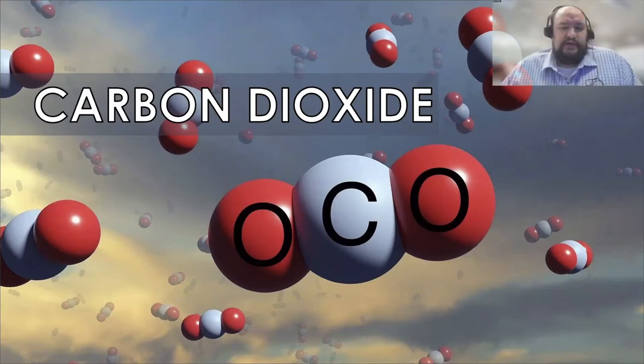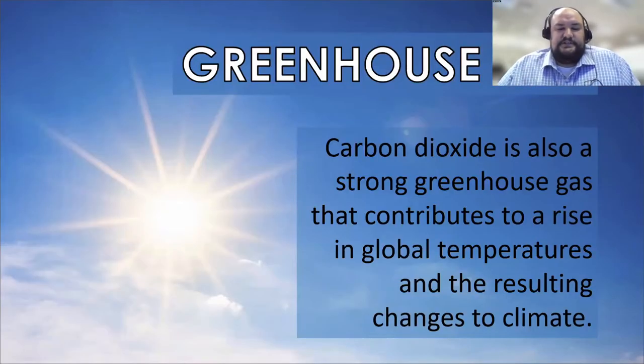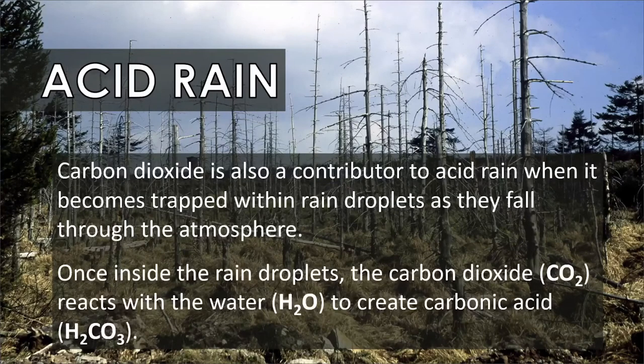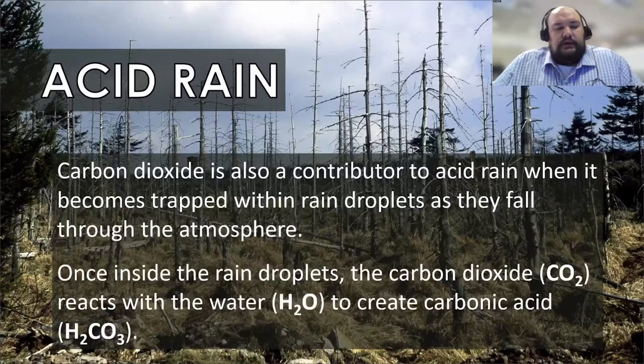And that brings us to carbon dioxide, which, as I think at this point almost everyone knows, is a greenhouse gas. Carbon dioxide, a strong greenhouse gas, contributes to the rise of global temperatures and resulting changes in climate, as well as acid rain. When you have higher levels of carbon dioxide in the atmosphere, as these rain droplets are falling through the sky, these carbon dioxide molecules become trapped in the rainwater. They react with the H2O to create carbonic acid. And with enough carbon dioxide, you can actually reduce the pH level of the rain to make it low enough to where it impacts plant life.